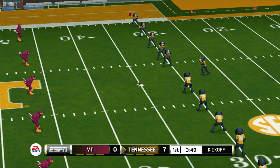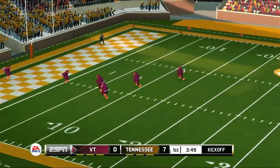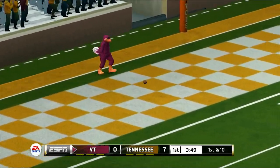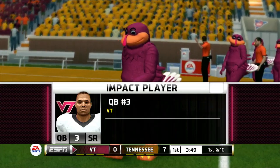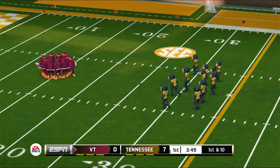Everyone's all lined up and ready for the kickoff. He just drills this one. This one's going to be down in the end zone for a touchback. Virginia Tech staff and their fans have heard all week long their quarterback's going to play terribly on the road. I think their staff's got them ready to prove them wrong right now.